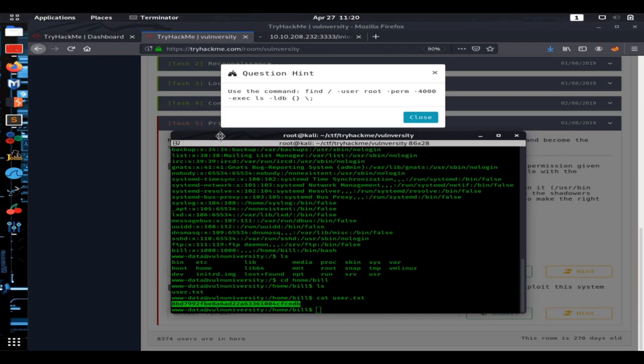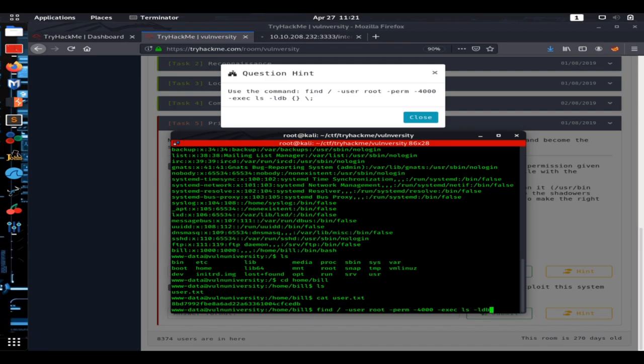So you guys can be able to see. So we'll just do what it's saying to use: find / -user root -perm -4000 -exec ls -ldb.